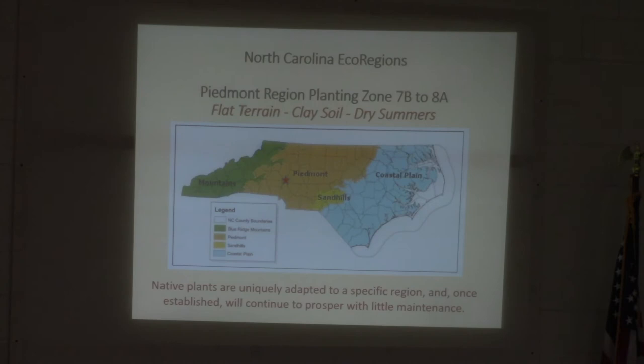The Piedmont region, we have three North Carolina regions. Well, we have several, actually four. We have the mountains, we have the Piedmont, the sand hills, and the coastal plain. So our region is Piedmont, and we're right there, almost in the middle. So our soil is clay. We have dry summers and flat terrain, basically. So the plants that grow in the Piedmont don't necessarily grow in the coast, and they don't necessarily grow in the mountains either.